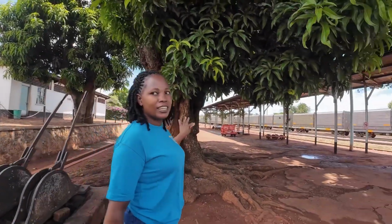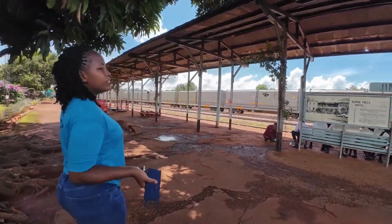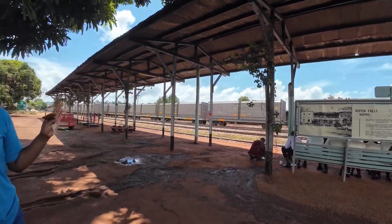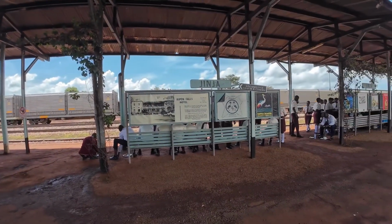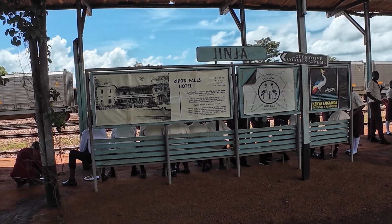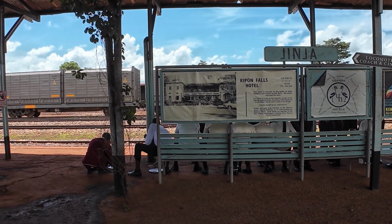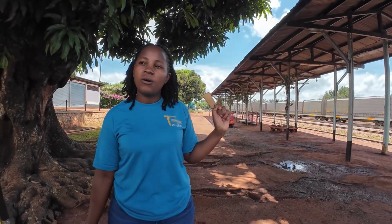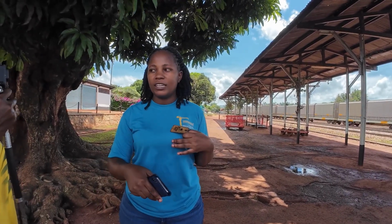We also have this shed. This was a waiting platform for the travelers. However, it was a waiting platform for Europeans only, during the colonial time. When the trains came and the travelers were to board, first they would open for the Europeans, and the Africans had their own waiting room. They would not allow them to mix. The Europeans were sitting alone and the Africans were sitting alone.